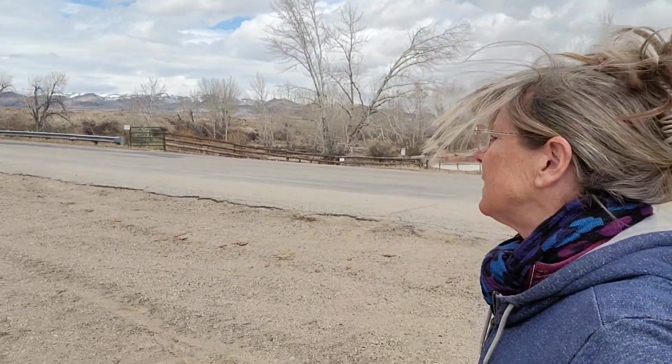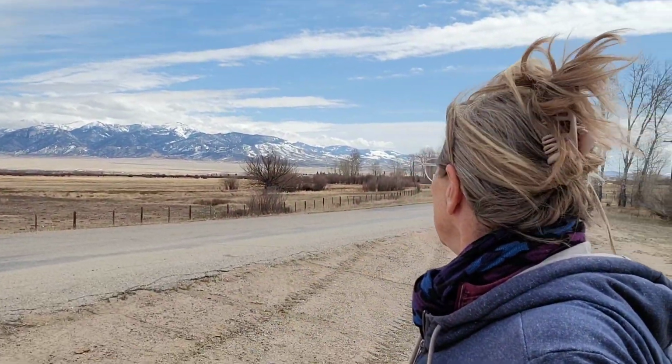Well, it is actually a little windier than I thought. So I'm here at the big hole. And it's right behind me. There's a helicopter flying back there. Don't usually hear military helicopters that close.